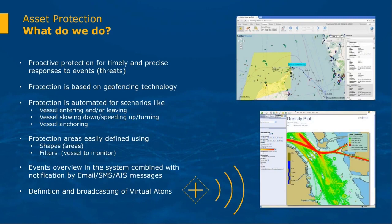So what actually do we do? Well, our asset protection solutions are designed to provide proactive protection for timely and precise responses to events. And when we're talking about events, we are talking about activities around your assets, wherever they may be, defining those assets using geofencing technology. So you can define your own areas, and you can define as many areas as you require to keep your asset protected.